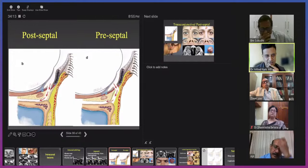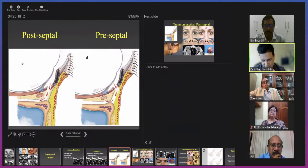This is the septum, this line extending from the tarsus to the orbital rim. So here our incision as well as approach is entirely behind the septum. That's why it's called postseptal. Here our incision is just at the inferior border of the tarsus. We violated the septum, then we came to the orbital rim, and then we entered the extraperiosteal space.